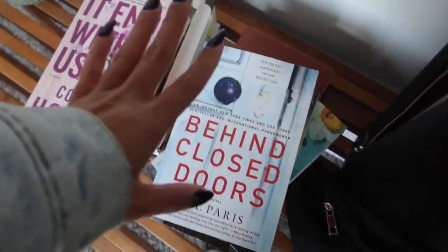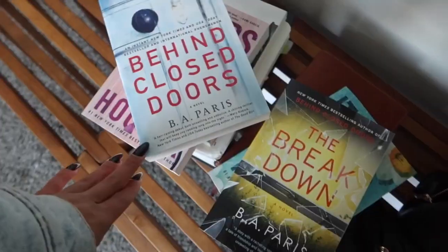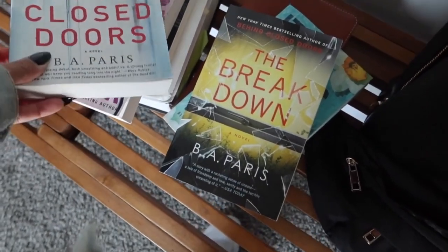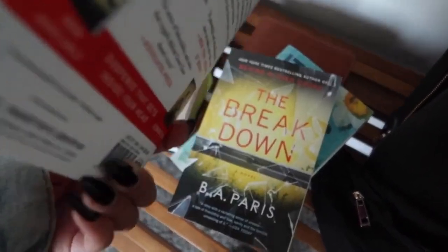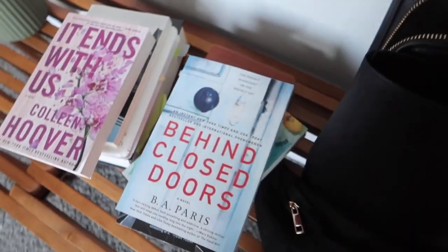But I read The Silent Patient. I think I was showing you guys this, but there's this other author in the bookstore that they were telling me about called B.A. Paris, and that she's really good for psychological thrillers. So this is going to be my next read. It's called Behind Closed Doors. I have yet to be able to dive into it just because of life, work. You have to put aside time to actually read.